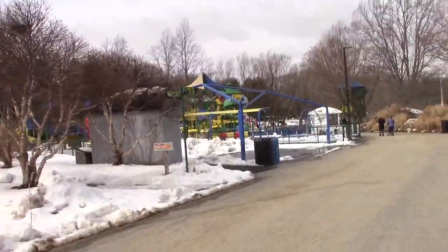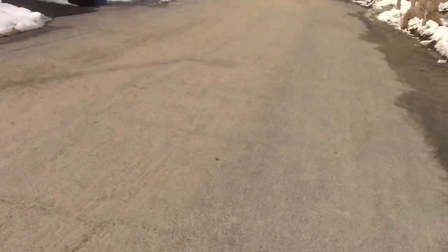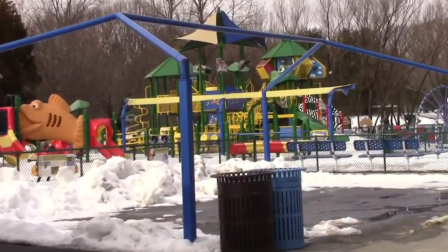There's the play area. What a phenomenon. Yeah, I think they know how to keep these kids entertained. Really. I know, right? That wasn't open the last time I was here. That whole section was cordoned off.